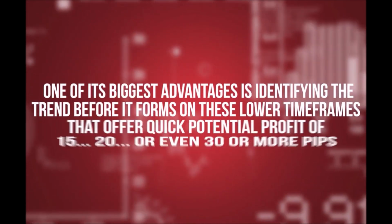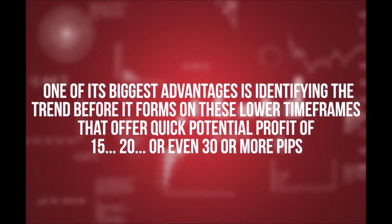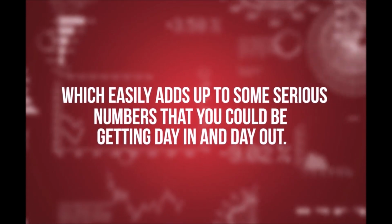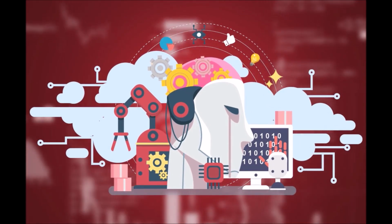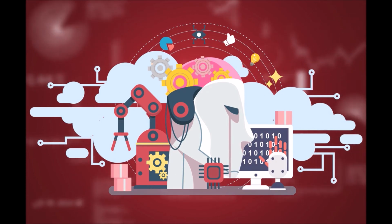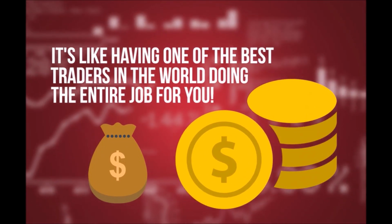One of its biggest advantages is identifying the trend before it forms on these lower time frames that offer quick potential profit of 15, 20, or even 30 or more pips, which easily adds up to some serious numbers that you could be getting day in and day out. With this type of smart engineering and technology that's used in DNA Scalper, your trading has no chance but to start getting more precise, more accurate, and most importantly, super profitable. It's like having one of the best traders in the world doing the entire job for you.